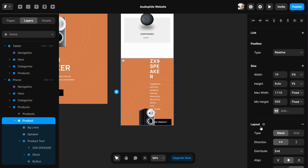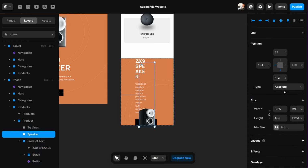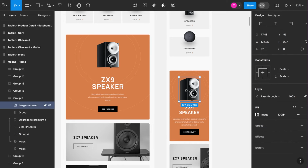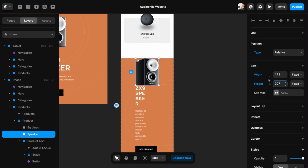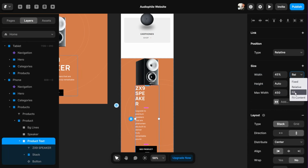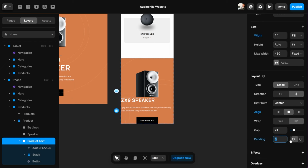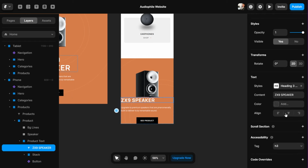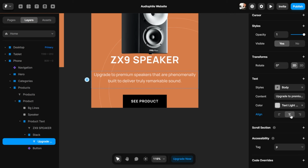So again, I changed the flex direction of the product stack to be vertical, then changed the speaker from position absolute to relative, got the pixel size of the image from Figma, and updated the width and height to be fixed and to match the design. Next, I set the text block to have a width of fill, set align to be center, and got rid of that right padding once again. Then I centered the headline text, and I did have to use Chrome again to center the paragraph.